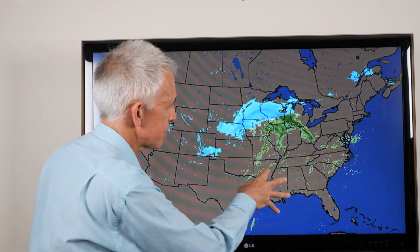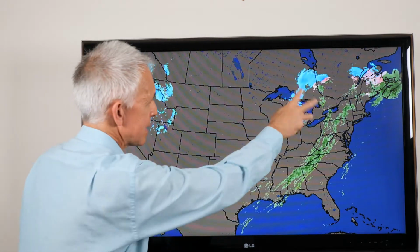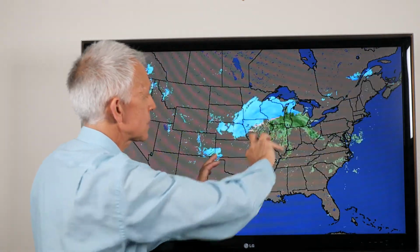This is the radar loop. So green, of course, was the rain. The yellow dots, those were the intense thunderstorms and even some red blobs too. There were some 44 tornadoes in the span of 24 hours that spawned from parts of Arkansas through Tennessee, Kentucky. On the back edge of it, on that intense line of thunderstorms, that's the cold air. That's blue, the area of snow wrapping around.